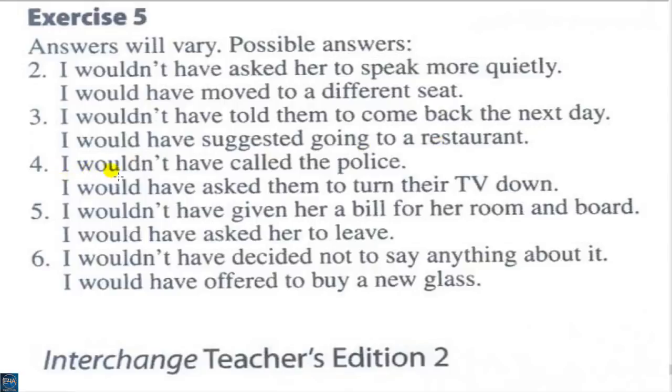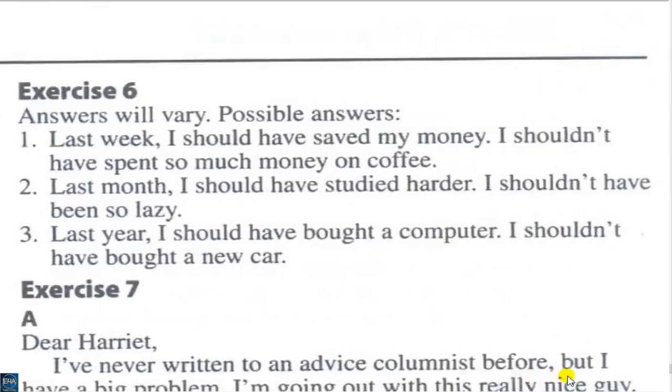4. I wouldn't have called the police. I would have asked them to turn their TV down. 5. I wouldn't have given her a bell for her room and board. I would have asked her to leave. 6. I wouldn't have decided not to say anything about it. I would have offered to buy a new glass.